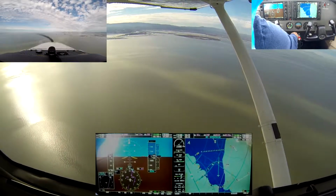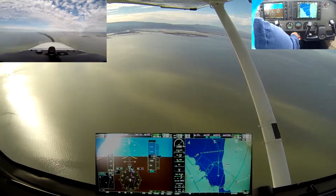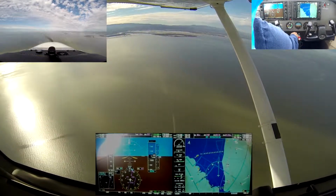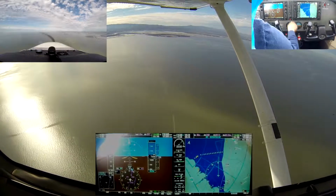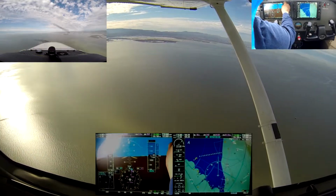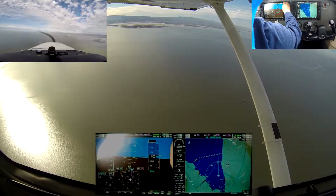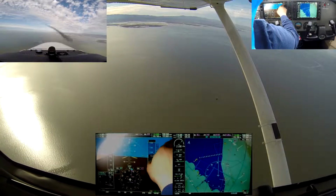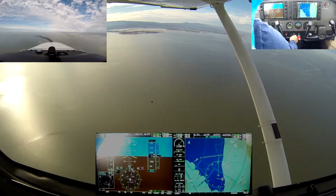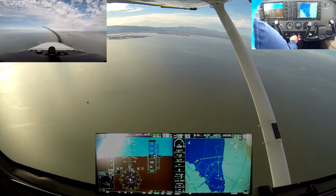Hayward Tower, Skyhawk 5276 Papa, we're right over the sunken ship. We'd like to request the option, we have Sierra. Aircraft on Hayward Tower, change to frequency 120.2. 120.2, 76 Papa. Hayward Tower, Skyhawk 5276 Papa, right over the sunken ship with Sierra. Request for the option.